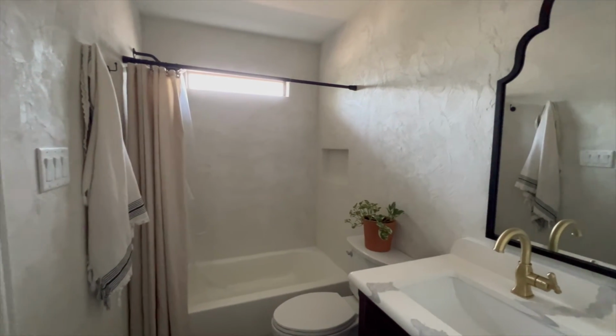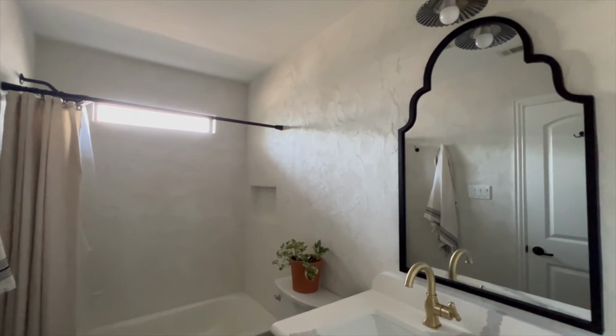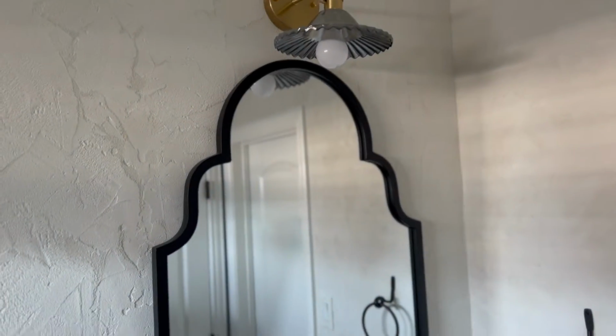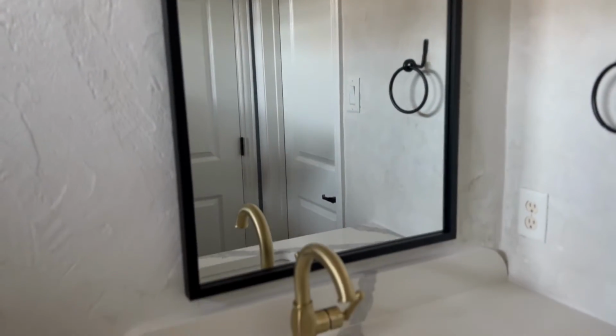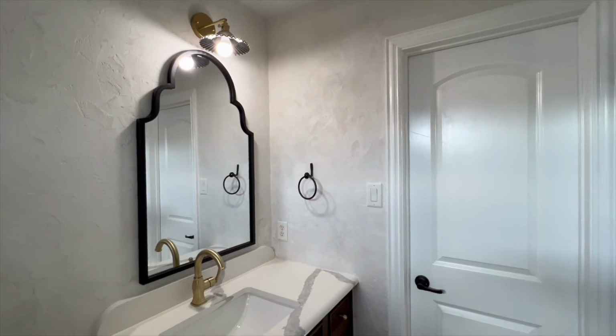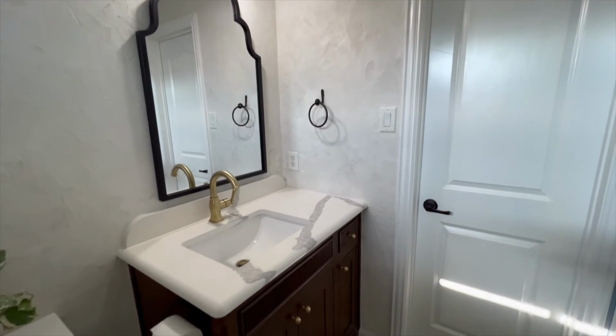I really love the microcement look. I know it's not for everyone, and that's cool. But the biggest thing I would change is I would not microcement the walls again. That was actually a lot of work, and while I love it, I think I would rather just do a shower next time instead of all the walls in a bathroom.